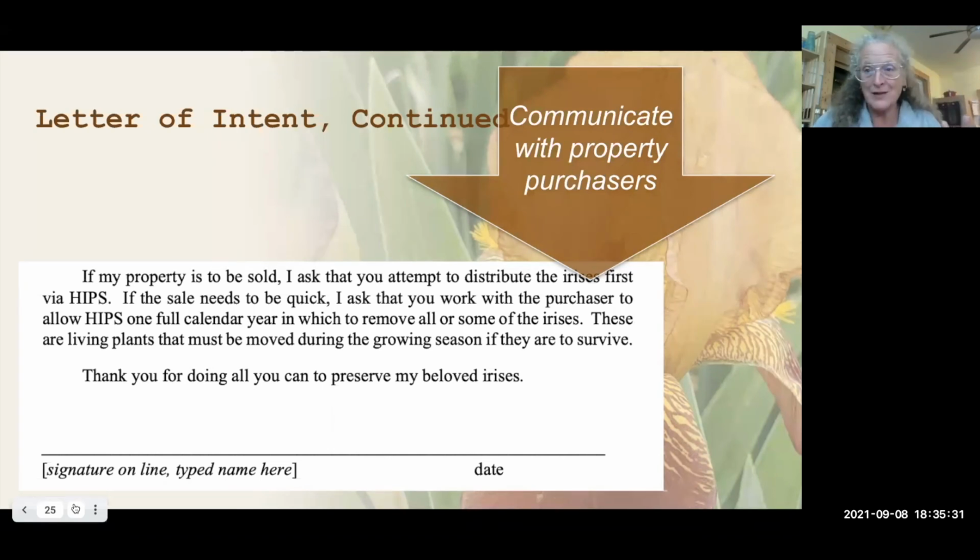So if you write a letter of intent, you make it pretty formal, as this sample is, and of course you can tweak it all you want to, and go over it with the people who are going to inherit from you. That's the main thing, is they need to understand this matters to you in a big way. This matters enough for you to write this legal document, which you then give them a copy, you keep a copy, put a copy in your safe deposit box. You can even send a copy to HIPS if you want to. I'm kind of sticking my neck out there, but you could. The important thing is that everybody involved in your life understands that, as Wendy said, this is more than just a hobby. This is something that matters to you.